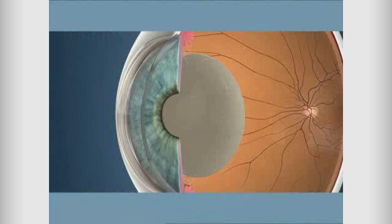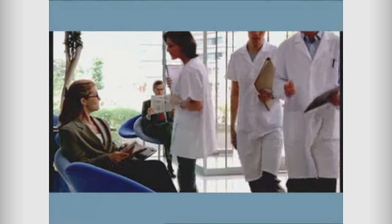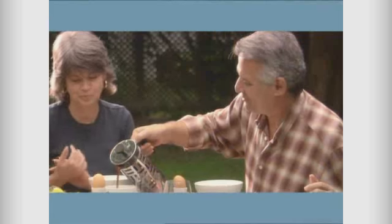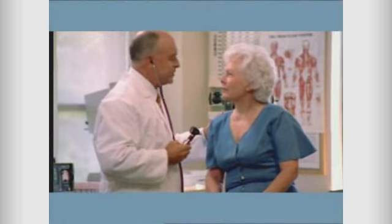During cataract surgery, this cloudy natural lens is removed and replaced with an artificial one, called an intraocular lens, or an IOL. The surgery itself can take as little as 15 to 20 minutes and is performed on an outpatient basis, so you can recover in the comfort of your own home. Once you decide to have surgery, you and your doctor will choose which type of lens you should receive, because all intraocular lenses don't work the same way.